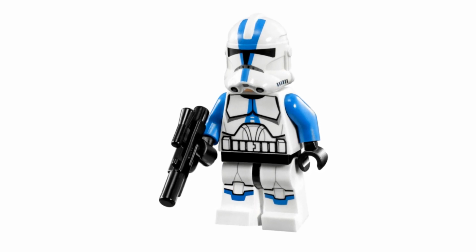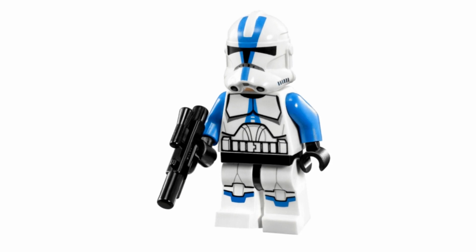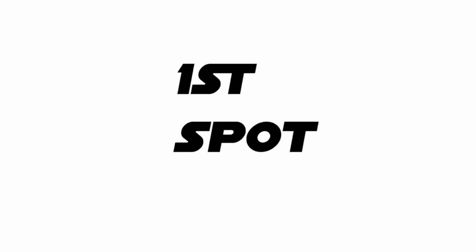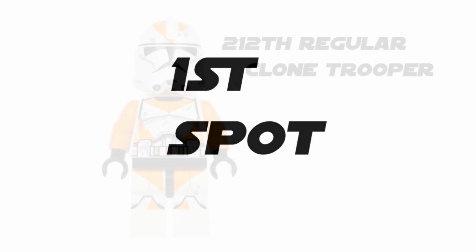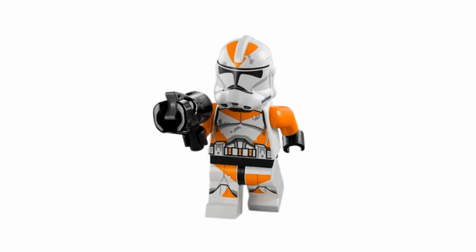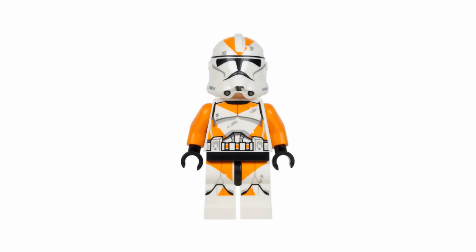And then, moving to the first place in my ranking video, the first spot goes to the 212 LEGO Clone Trooper, because the detail on this minifigure is just great. You get battle damage. I'm not a big fan of battle damage, but in this case, I think it really looks great. I love the orange colors on this minifigure.